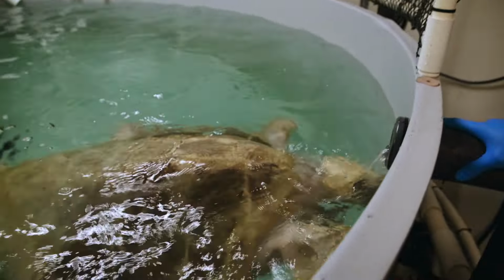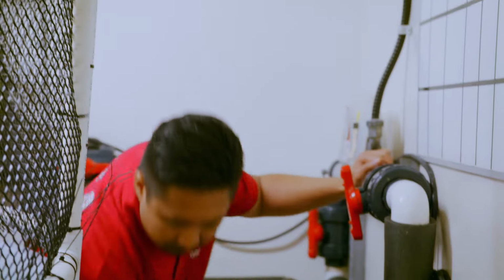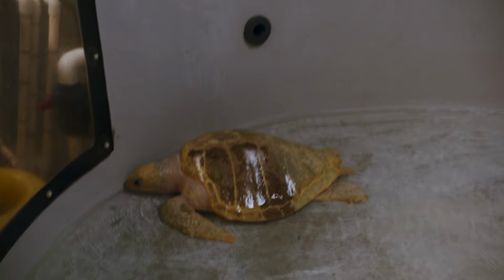SeaWorld in San Diego has agreed to take the turtle and release him off the coast of Southern California. It's going to be a big deal. A lot of moving parts, all sorts of things that came together. We got to go, go, go.